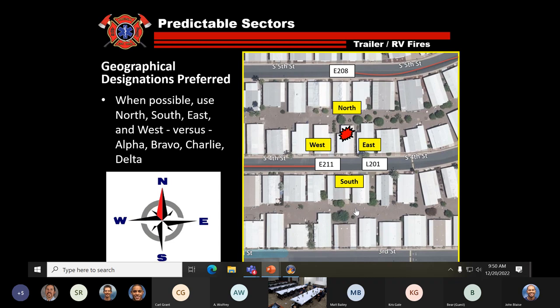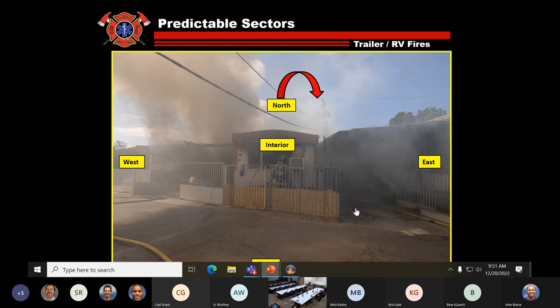Once again, you can see here on the layout, this is a situation where we've got a supply line. The ladder got in first there. The engine came in second with the supply line. Engine 208 is laid into the north side there, so it gives us access and coverage from both sides of the structure, multiple hand lines to provide protection for all the exposures on all sides here. So just some things to think about.